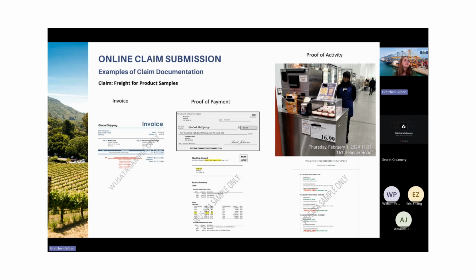And then in this case, they provided proof of payment via a check. So they have the check image and then the corresponding bank statement with the check number and the amount withdrawn. And then again, you have your same proof of activity with the photo and the demo report.